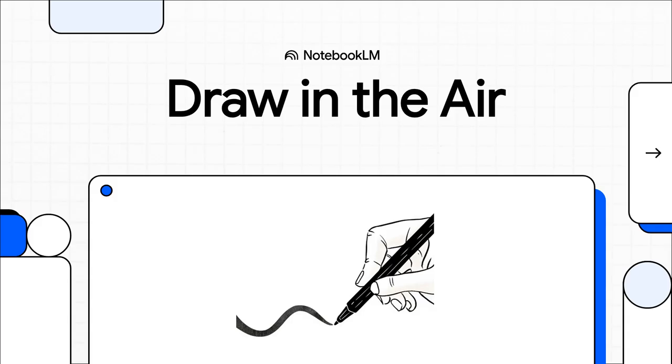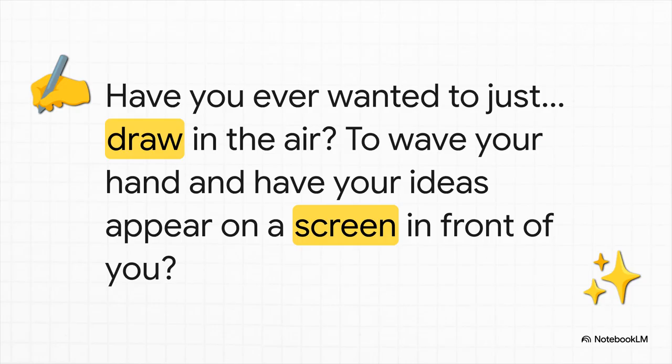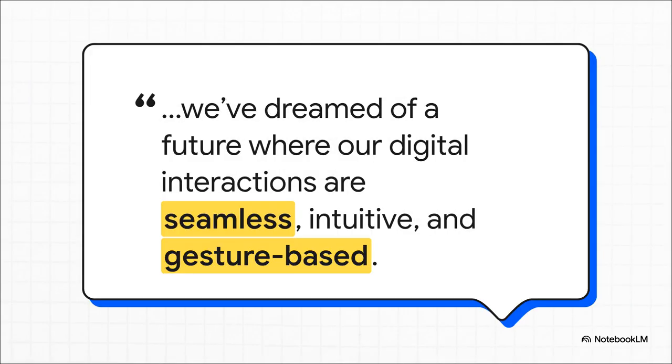It's pretty wild. So let me just ask you, have you ever wished you could just draw in the air? Just wave your hand and see your ideas pop up on a screen right in front of you? I mean, it's straight out of the movies, right? We've all seen Tom Cruise in Minority Report swiping through all that data. Well, the article we're breaking down today says that future is way, way closer than you might think. In fact, we're going to see how you can build a piece of it yourself right now.